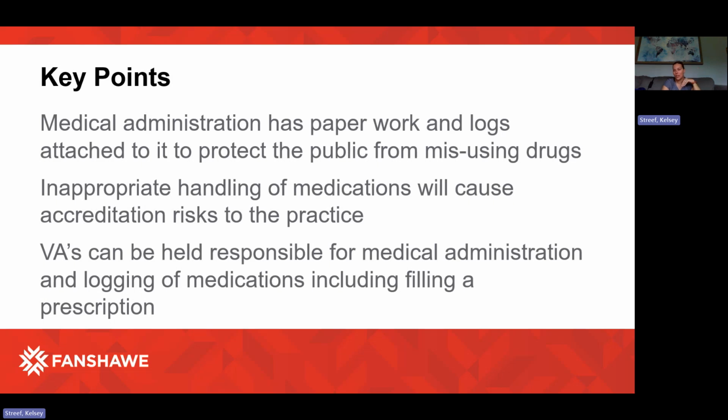If someone is delegating you that task and you feel uncomfortable doing it, you need to say, no, I do not feel comfortable doing controlled drugs. I do not feel comfortable being held responsible for this administration. And then someone can either train you on it so you can become more comfortable, or someone else can do it, because you are responsible for the patients that are in your care, even as a VA. And you guys need to work as a team with your RVTs and your DVMs to continue the constant communication and ensure that we're administering medications appropriately and in a very safe manner.